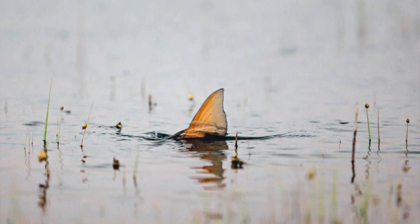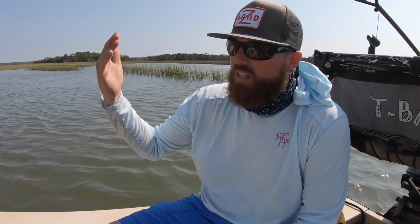And then, like I said, just the classic tailer. Those are nice if they're kind of predictable and putting their tail up. That's it, but, you know, they're all different.